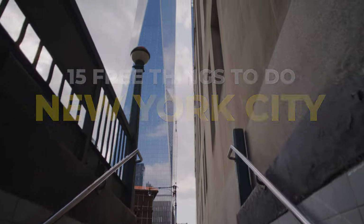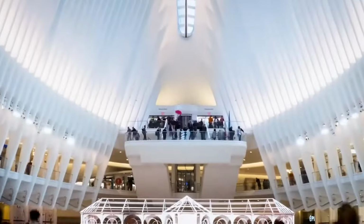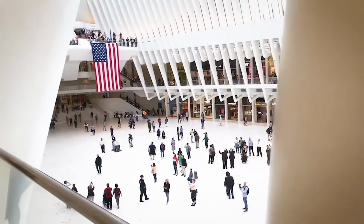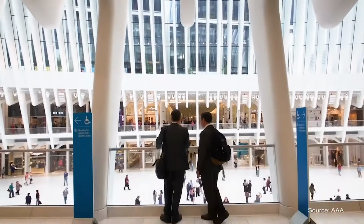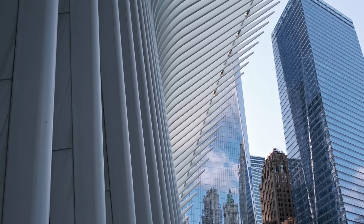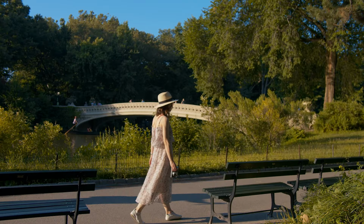Number 1. Step into the Oculus World Transportation Hub. This 9/11 memorial and an architectural masterpiece was designed to resemble a bird in flight, and is such a cool looking place it's hard to take a bad photo there. Even when the transportation hub bustles with commuters, shoppers, and visitors, the high ceilings and bright interiors feel bright, open, and airy.